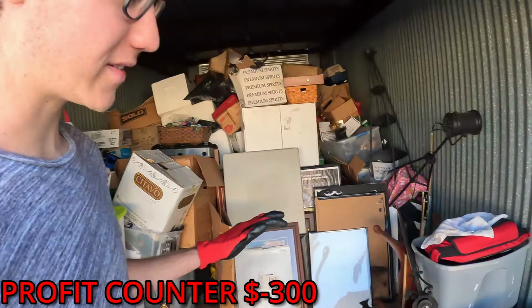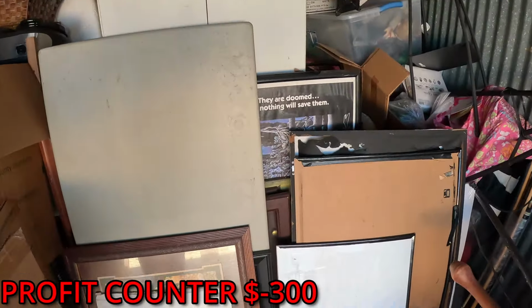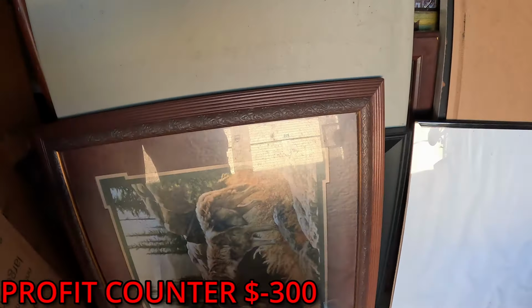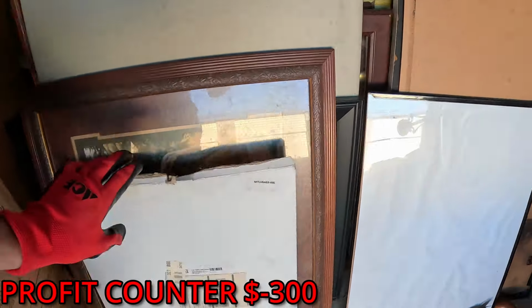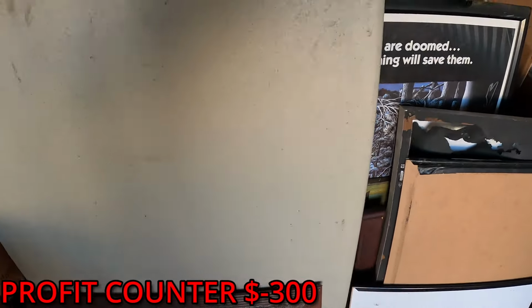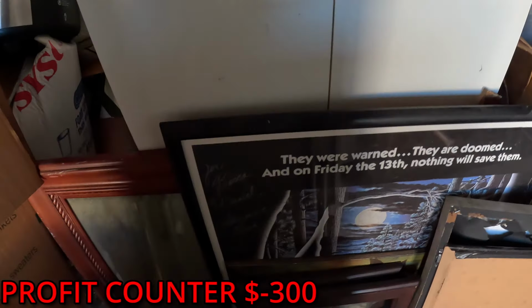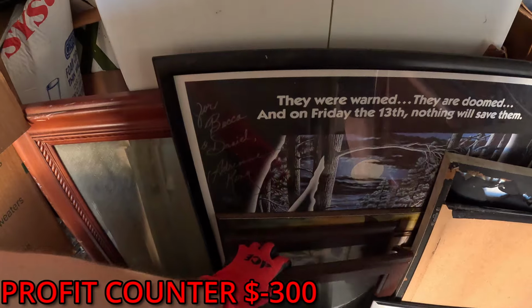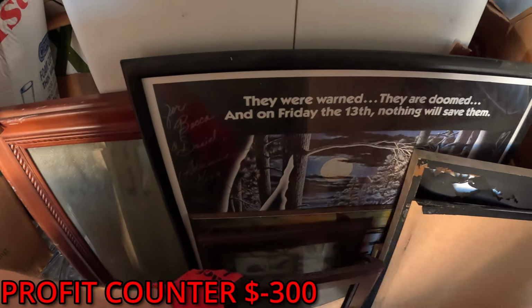Okay, so we got a little bit of the stuff out. We've got some artwork to look at. Some of this stuff is actually pretty cool. Look at that. It's like a wolf, and it's got a cool wooden frame. Is this a table? I think that's a table. Oh, that's signed. Whatever that is, that's signed. Oh my gosh. There's some doors.